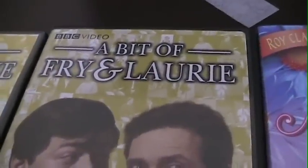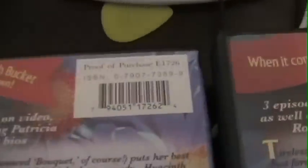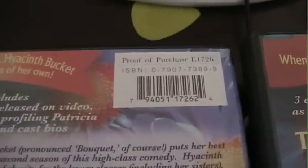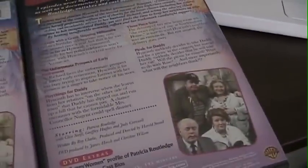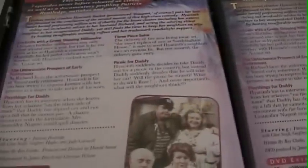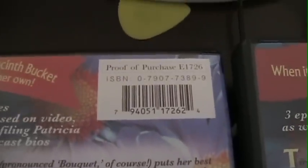Okay, now look at the back. Often you can tell if it's a fake DVD if the UPC doesn't match, but unfortunately in this case, that's harder to tell because this was obviously a copy off of an original. The person who was selling these obviously had one legit copy and just uses that to copy them off onto others.